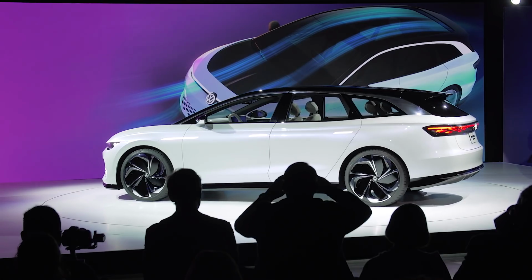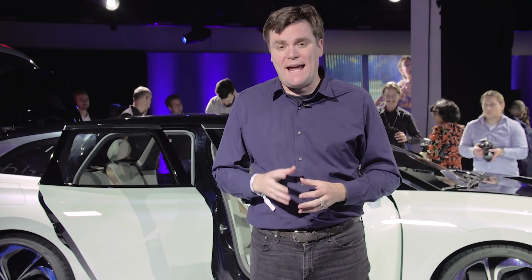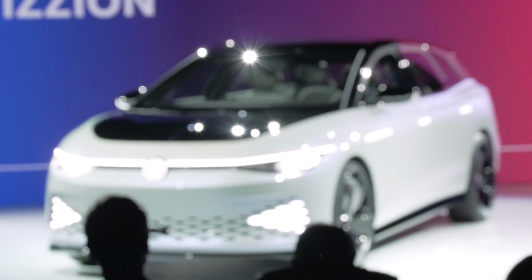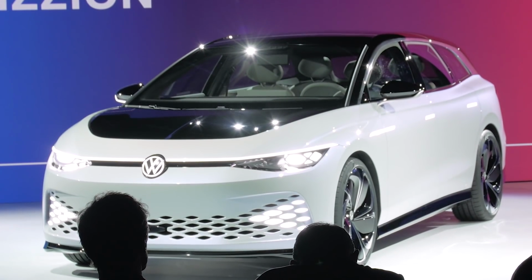Volkswagen says that this vehicle behind me will have an 82 kilowatt hour battery pack. Now it's targeting an EPA range of 300 miles. You know what that means? Road trips with the family, like the Griswolds.